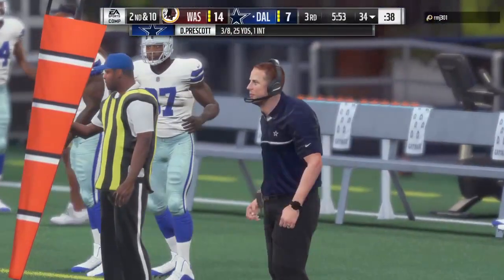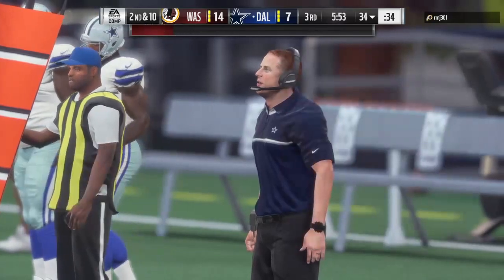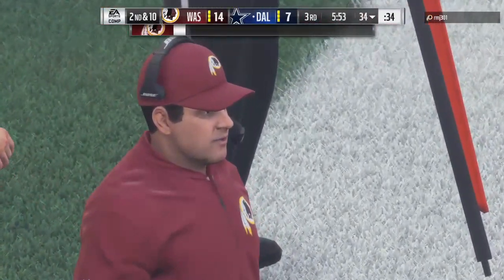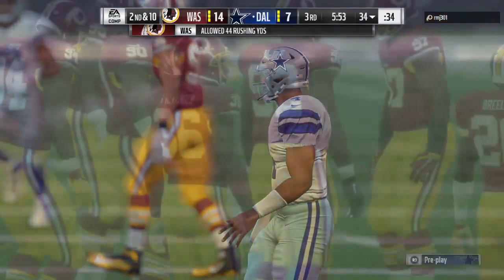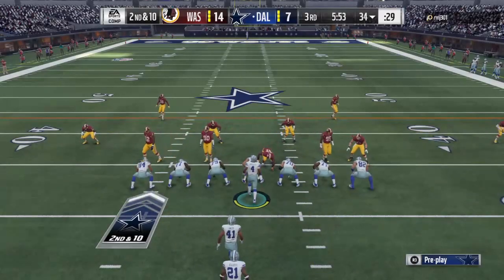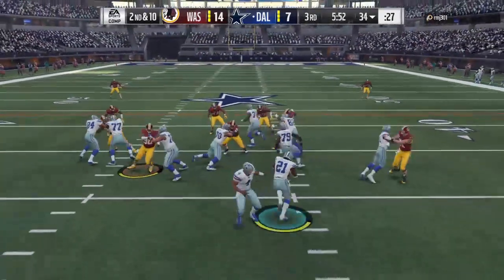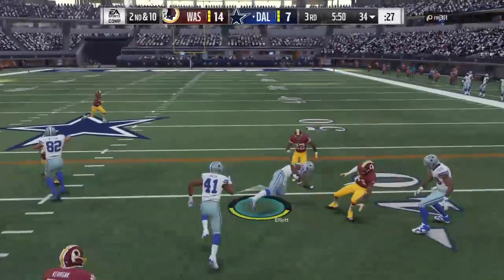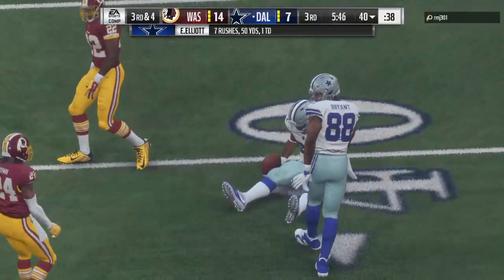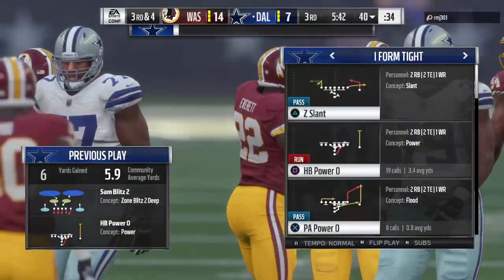Let's face it, you can run the route tree as many times as you want, get in sync, practice it, do all of those things. But once you get to game speed, it doesn't always time up quite that well. That one goes incomplete. Elliott. And he'll get this up to about the 40. They get 6 here after the incompletion, and it'll leave them with a 3rd and 4.